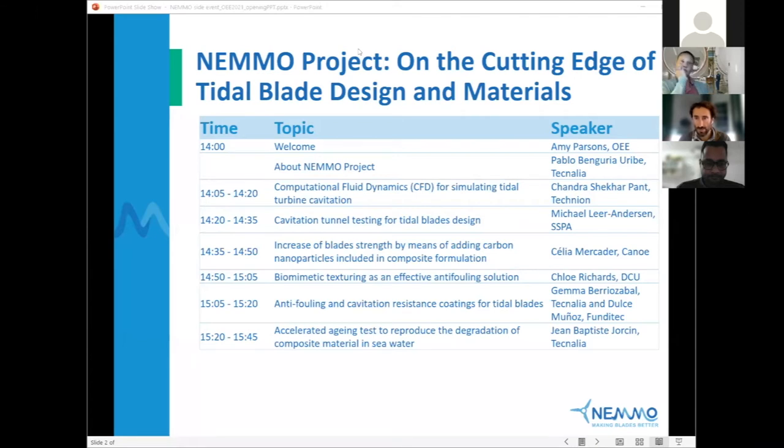She is leading work package number 3, about composites and coatings as well. Celia's group are taking the lead on designing or increasing the strength of the blades by including carbon nanoparticles in the composite formulation. So she will explain how it works. Go ahead.